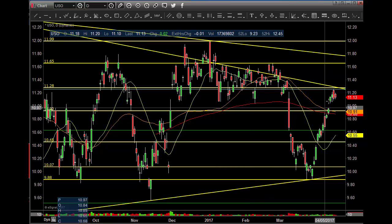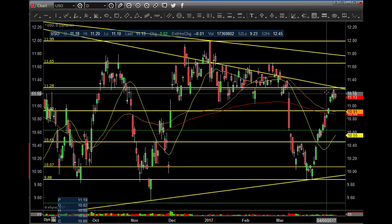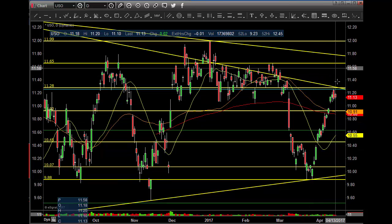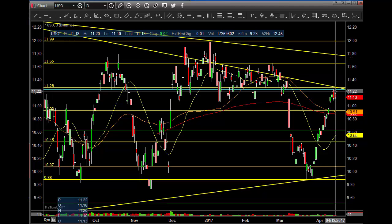So again, oil. Tighten up the stop if you got this long from the gap fill here. We talked about a double bottom here. Boom, went up, came right back in, right off to the races. We were hoping up into this area, maybe a little higher into this trend line, but we started adding shorts on the SCO, which is the inverse of the USO. So we're starting to add in this area, and so far so good.